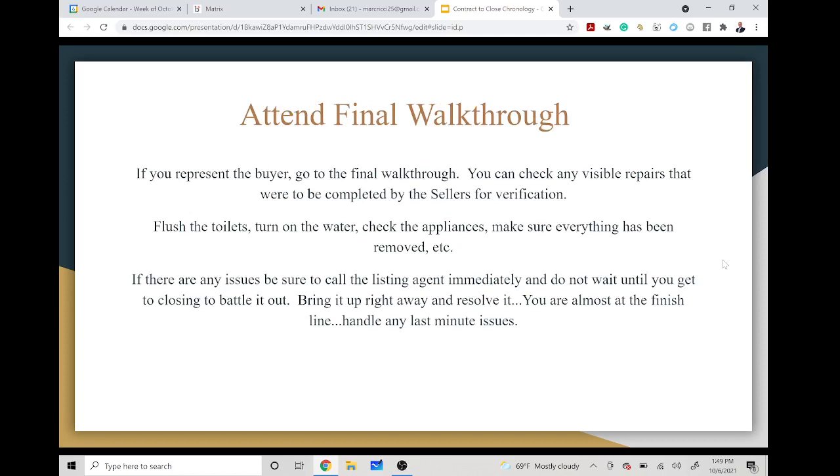Attend the final walkthrough. If you represent the buyer, go to the final walkthrough. Go with them, yes. You can check any visible repairs that were completed by the seller for verification. Flush the toilets, turn on the water, check the appliances, make sure everything's been taken out of there, make sure it's clean. You want to test all that because if you go there and you're turning on the water, flushing toilets, and then there's leaks all over the place, that way you know. If you just go in, walk around, don't test anything, you're not going to know until your client's moving into the house. If there's any issues there, call the listing agent immediately.